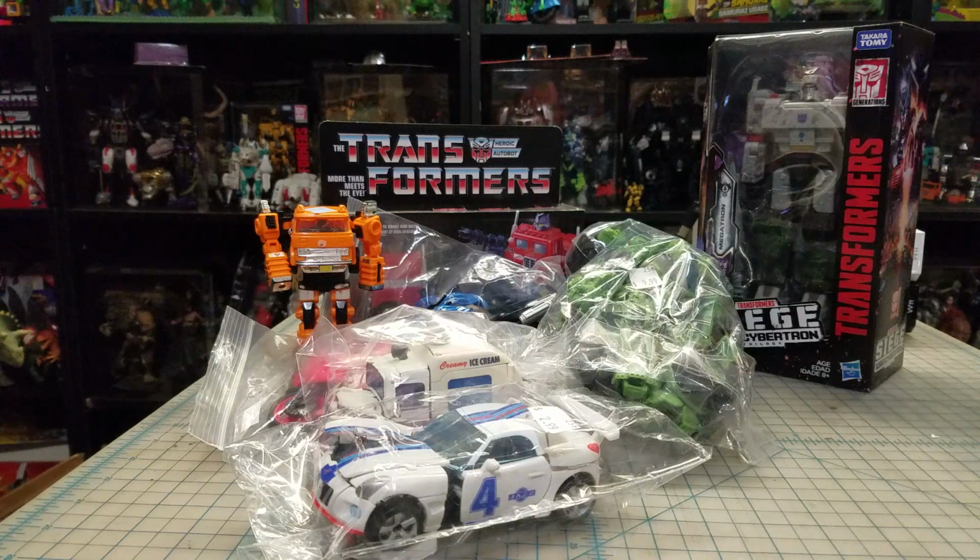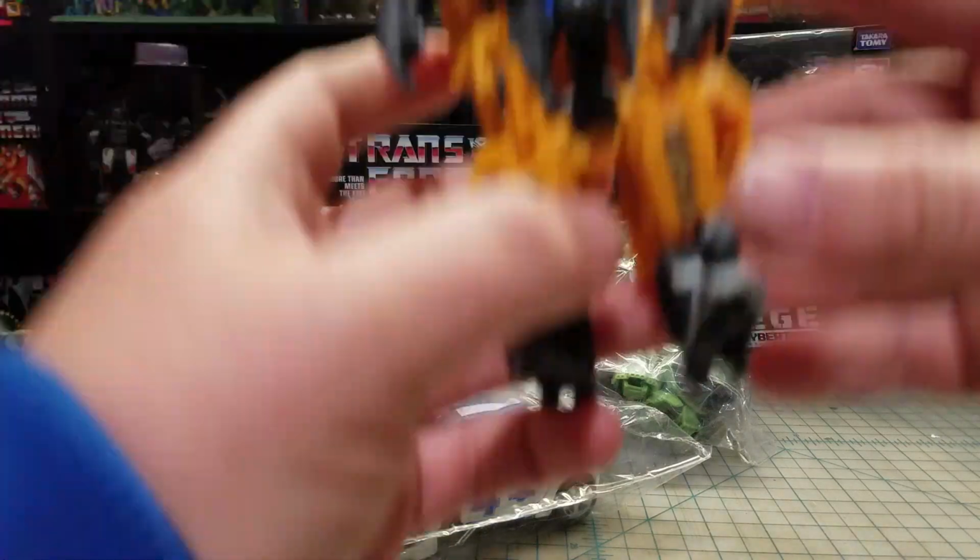Not the best lot of Transformers I've ever bought, that's for sure. So a lot of these are probably going to get sold to, I don't know. Anyway, we're going to go into this.